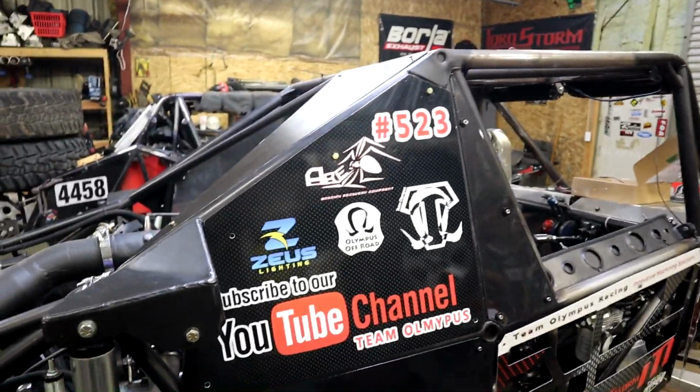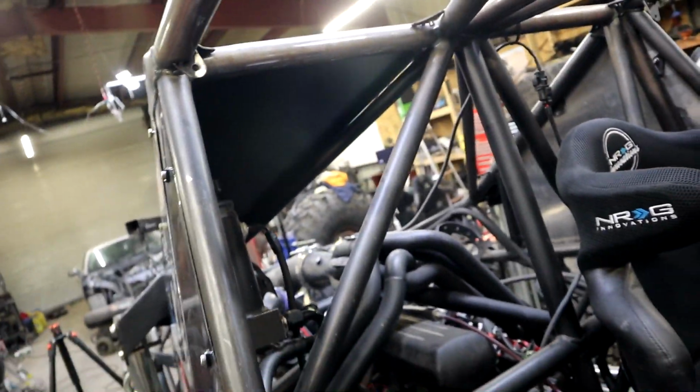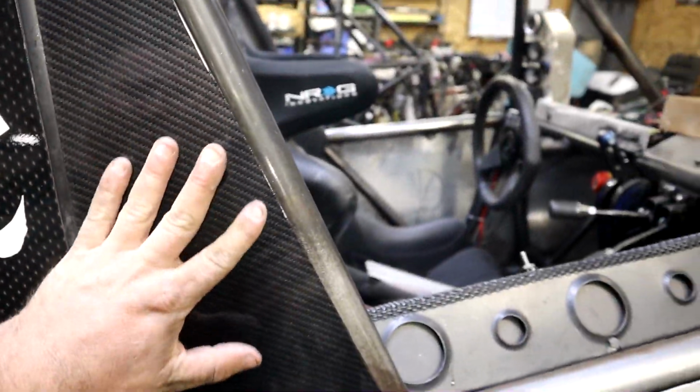A lot going on here. It's looking good, all sealed up. How's it look from the other side? Ooh, I'm glad we did that black. That really looks good there. So, got a little too much going on.